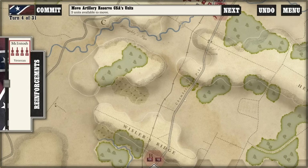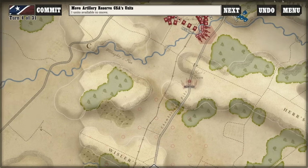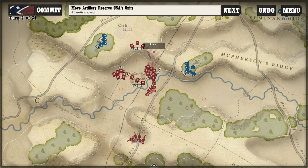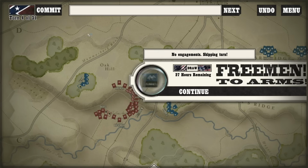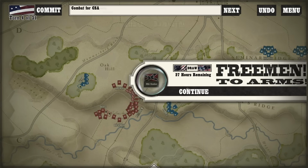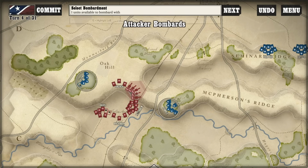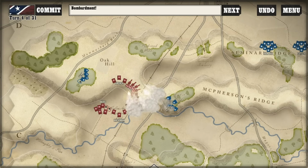All right, so we've got more artillery coming onto the map. Come out near Harris Tavern. These guns, I'm going to get up onto this ridge here, McPherson's Ridge. I hate the way that I don't get to move, I just get to bombard this turn then. Right. Might as well bombard Gamble, I think. The other artillery's not in range. I don't know why there's no sound.